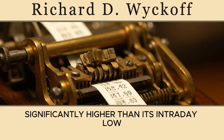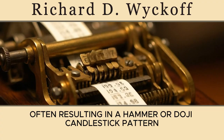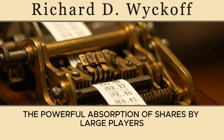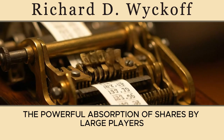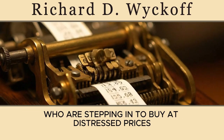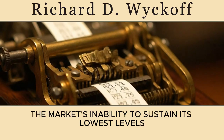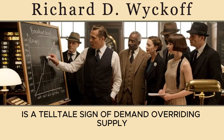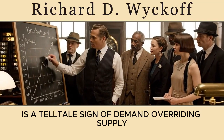its intraday low. This upward closing action, often resulting in a hammer or doji candlestick pattern, reflects the powerful absorption of shares by large players who are stepping in to buy at distressed prices. The market's inability to sustain its lowest levels, despite extreme selling, is a telltale sign of demand overriding supply.